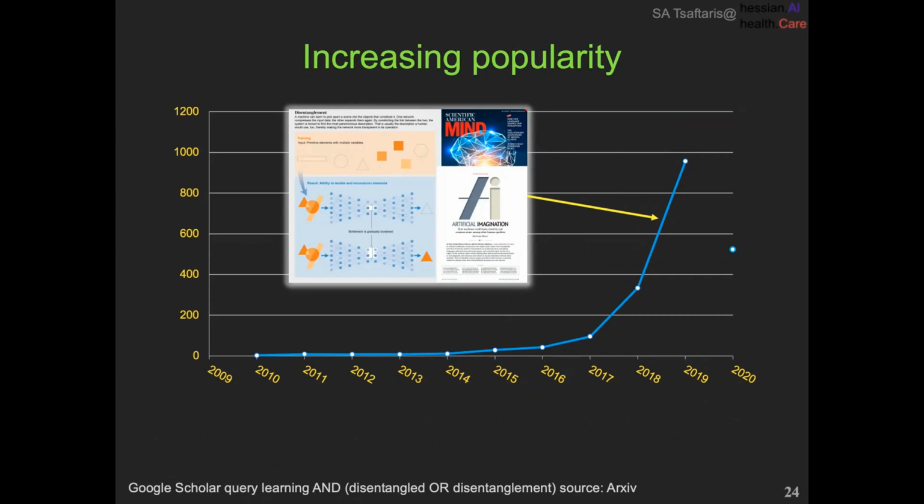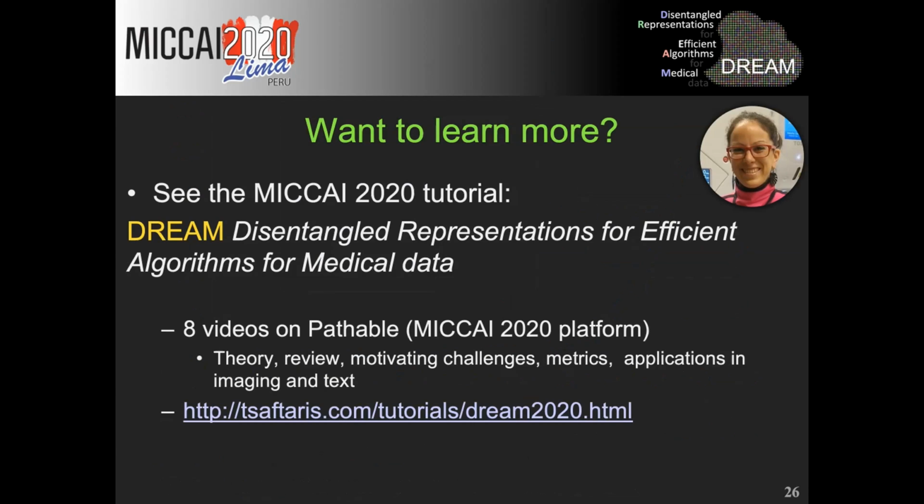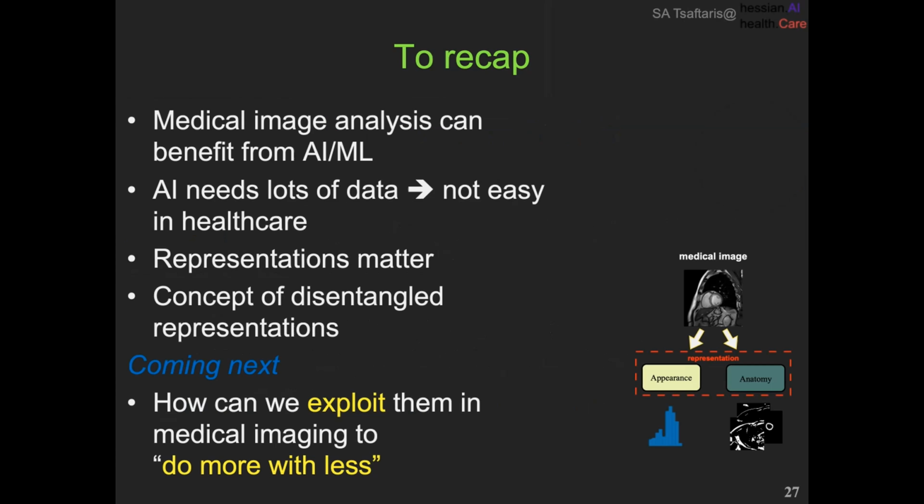If you want to learn more about what disentangled learning is, we gave a tutorial at the last MICCAI conference a couple of months ago, and the videos are available on the MICCAI platform, and you can also find some description on the website. To recap, as of now, in this a little bit longer introduction, I hope I told you about the benefits of disentangled representation, and now I'll tell you a little bit how we can do more with that.